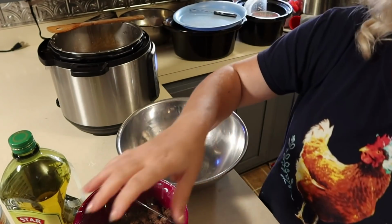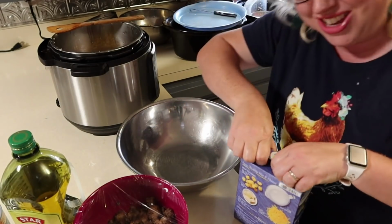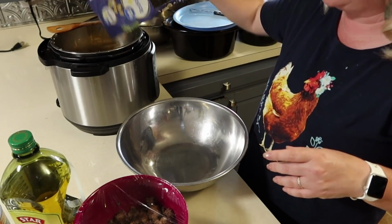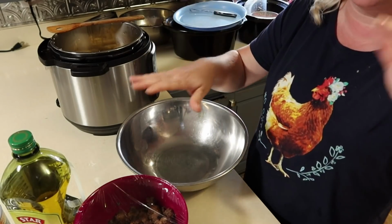Big thing with the Instant Pot is you always want there to be enough liquid. If you're getting a burn notice error, which happens to everybody from time to time, it means that there's not enough liquid in there. But between the 6 cups of water and the sauce, we should be good.